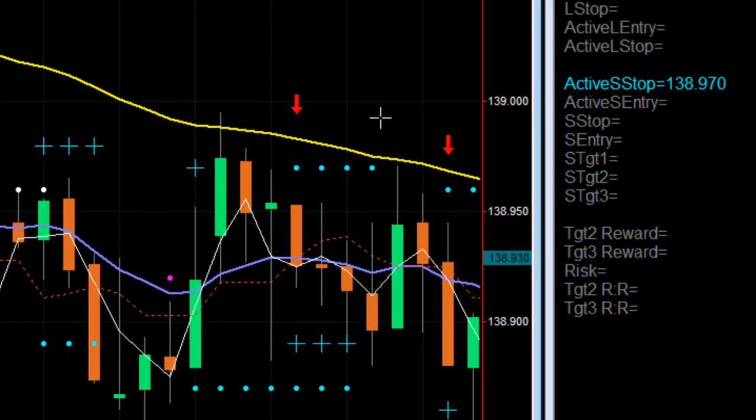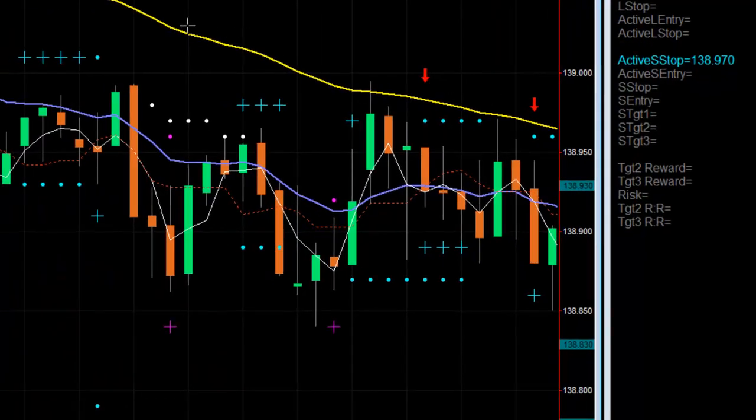Looks like it stops out, but if you look at the number, it really doesn't. The stop is at 97. See this yellow line here? We're always going to make minor adjustments around those lines. So this stop is adjusted a pip above the yellow line.